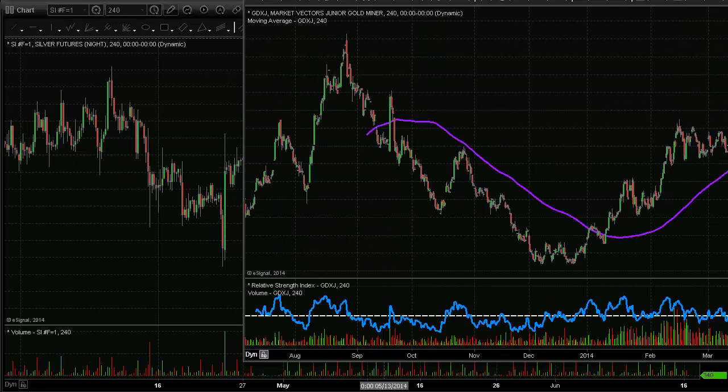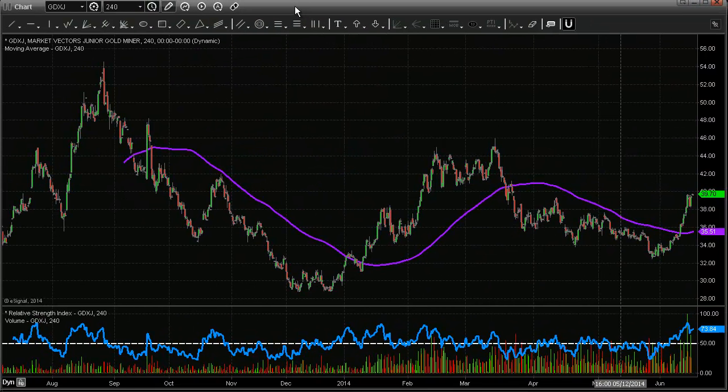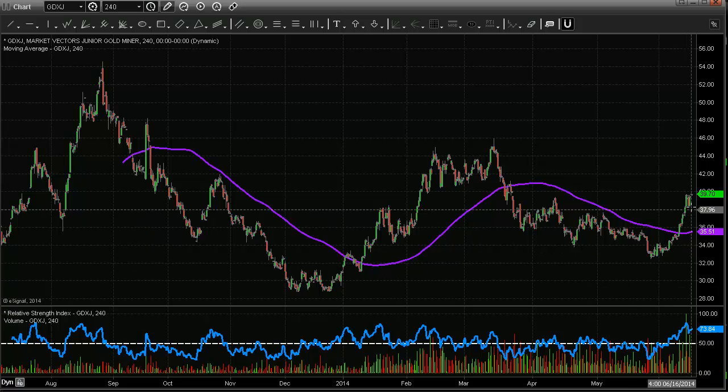Now taking a look at gold miners and silver miners, this is the GDXJ, the gold miner juniors. It's had a very strong pop recently. It's had some big volume move into it, which is a good sign. That's a sign that gold may be trying to put in a bottom, so we're seeing money move into these highly leveraged gold plays. And we've broken a couple pivot highs here. Here's a significant pivot high, and here's another significant pivot high. So we've broken that level.